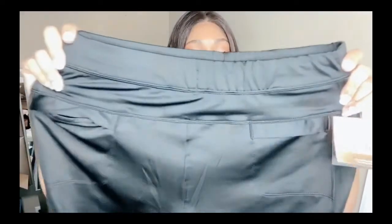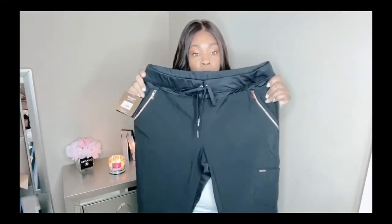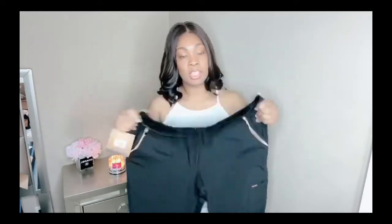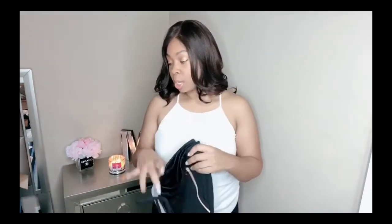So this is my brand right here. Again, this is Cherokee Statement. And again, it costs about $50 per piece, about $45 per piece. But for me, it's definitely worth it. I feel polished and put together when I wear this.